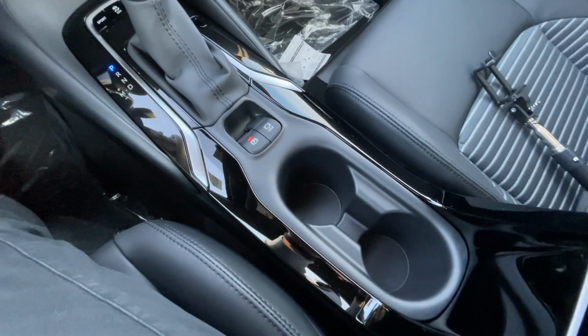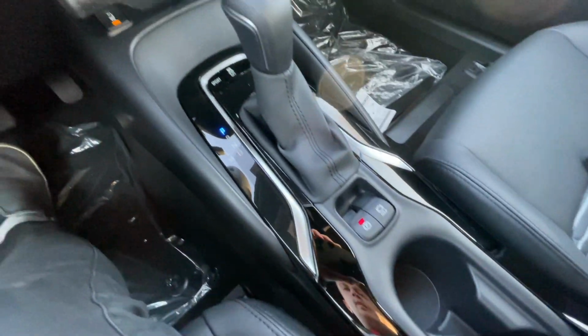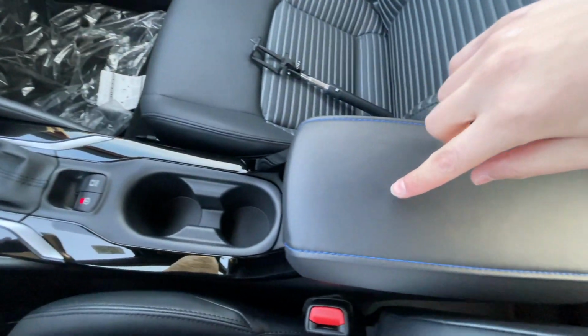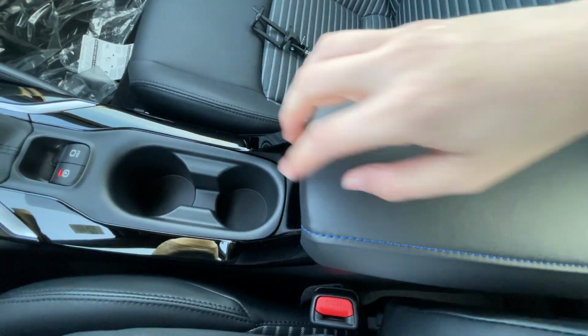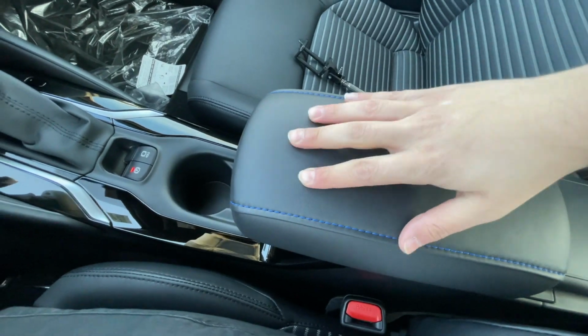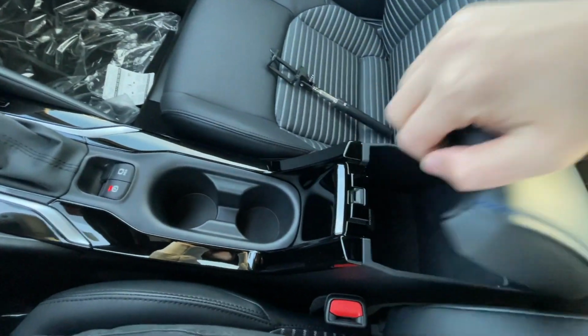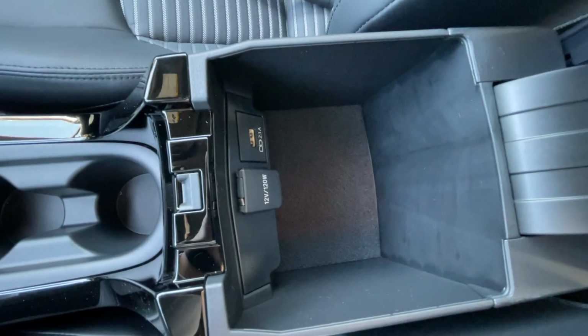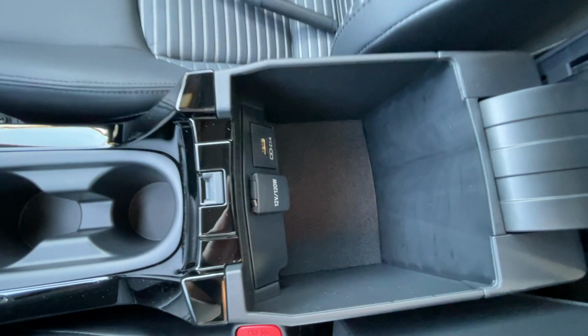Two cup holders, nice and big. And I love the gloss black trim with the brushed aluminum around it. Here is the armrest, nice and soft. Blue stitching on it, and you could actually move the armrest to the front. And inside, there is an okay space. I wish it was a tiny bit bigger, but there is a 12 volt with a USB inside.